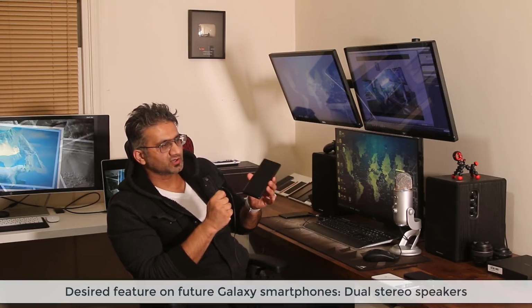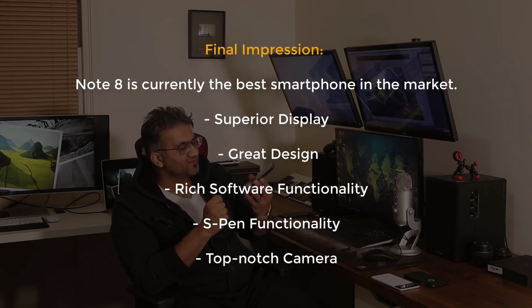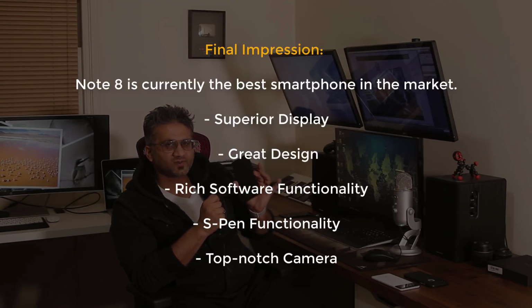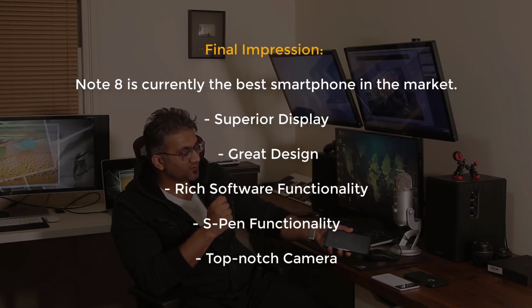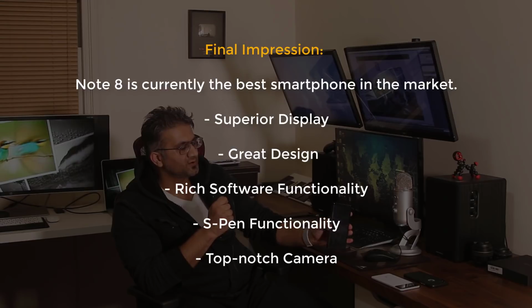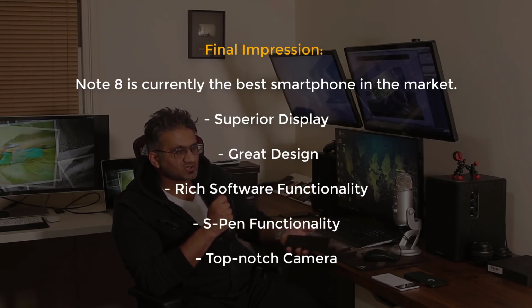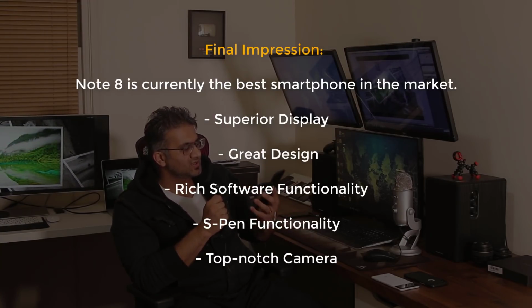But let me make something very clear. The Note 8 is in fact my favorite phone of all the phones sitting in this office right here, for many reasons. It may not have a perfectly placed fingerprint sensor. It may not have dual stereo speakers, but it's got a gorgeous display. It's got all the flagship specifications. It's got a great dual camera system. It's got, of course, the S Pen. S Pen by itself puts this phone on a higher level and gives you a whole new dimension of functionality on your phone. So even though I'm saying some negative things, I just want you guys to understand that I love this phone.